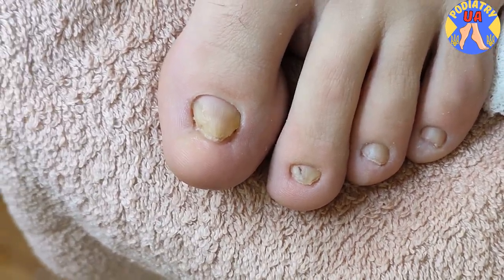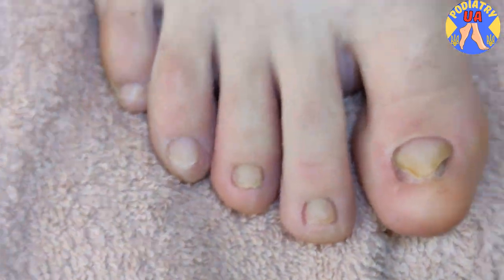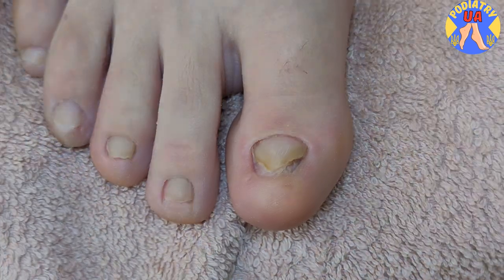We finished with the toenails cleaning, but also we will proceed with reconstruction of the big toenails.